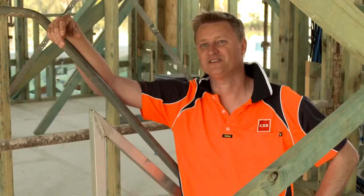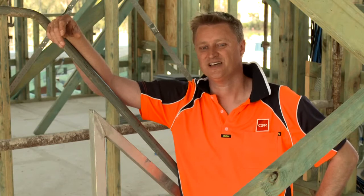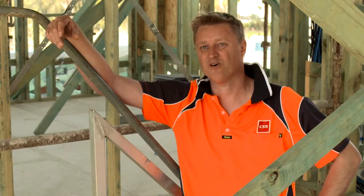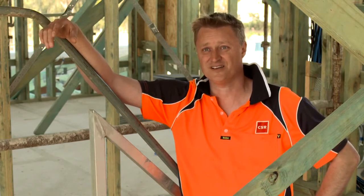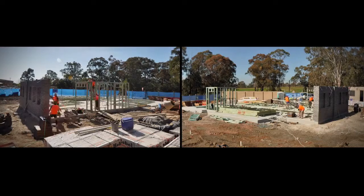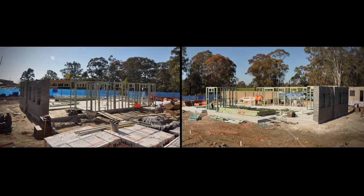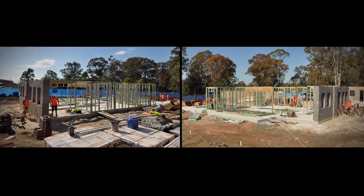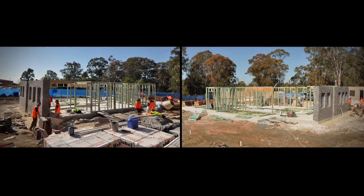Hebel is very cost effective as far as the flooring system is concerned. Its initial purchase price is a lot less than a concrete slab. There's a lot less work involved in the installation of the Hebel floor over a concrete slab. From a structural point of view, there's less material cost involved in making a structure to support a Hebel floor. We can use conventional timber framing to support it, yet it has a lot of properties similar to that of a concrete slab.